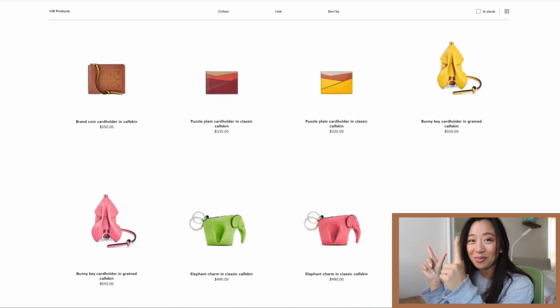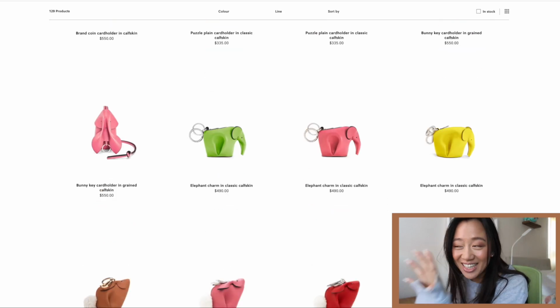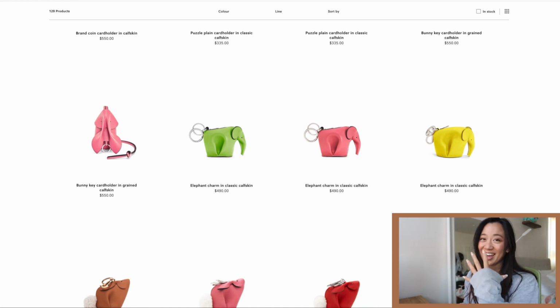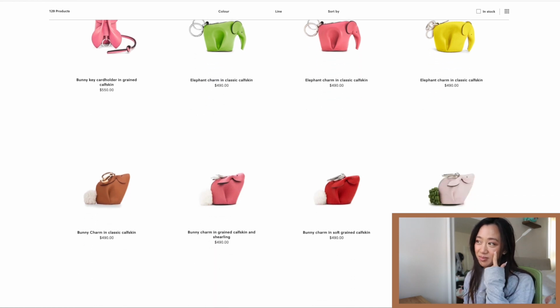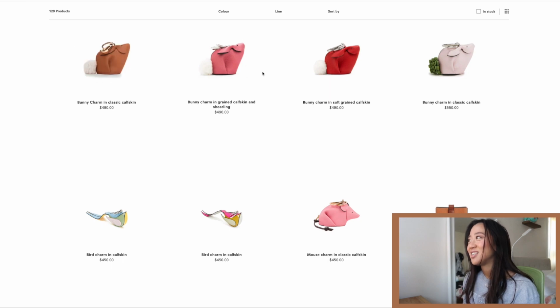Oh wait, actually really quick, it just finished loading, so when I eventually get my hammock bag, I do want to be super basic and get an animal charm. Most likely I'm gonna get an elephant, but I might get a rabbit just because my dad is the year of the rabbit, so it's like good luck. But yeah, do you guys see these charms?